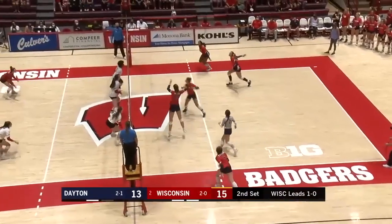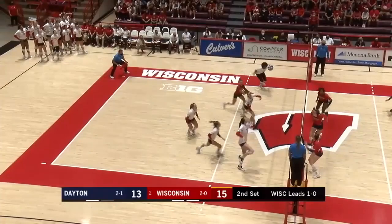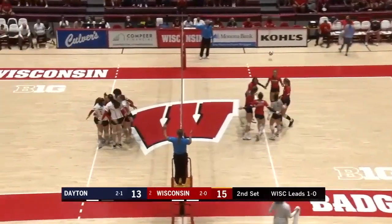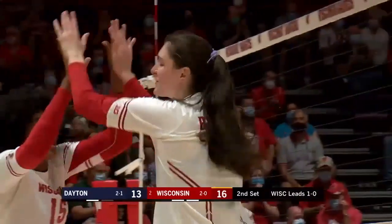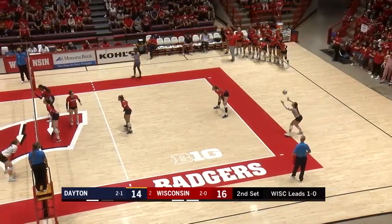Boyer goes at Almodovar, had to dive to serve receive. Tapped over in the back row by Peterson. Wisconsin runs the slide. That's Redke. Got the block, got the kill. It's 16-13 Wisconsin, number 7 tonight for Dana.